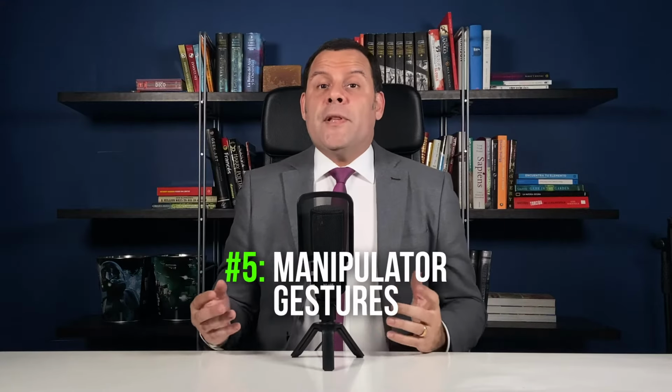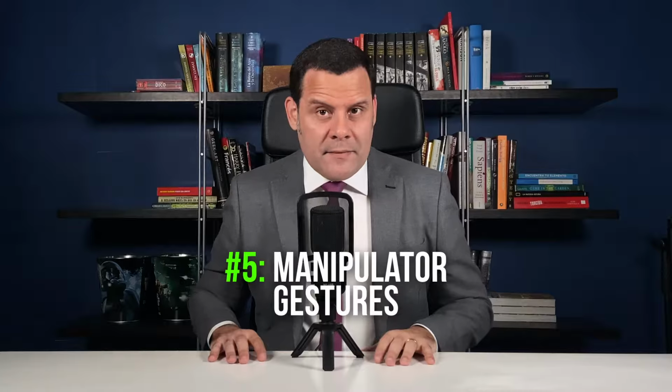Number 5. Manipulator gestures that reveal stress. If illustrator gestures emphasize words, manipulator gestures reveal an emotional reaction to a situation. You can spot them because they add absolutely nothing to the message that the person wants to convey.